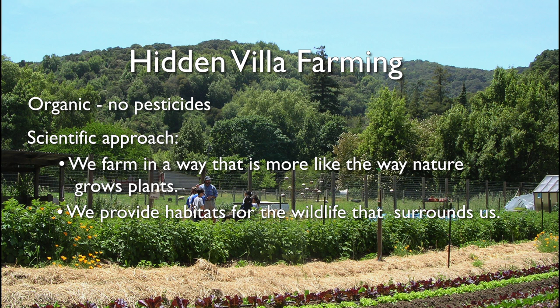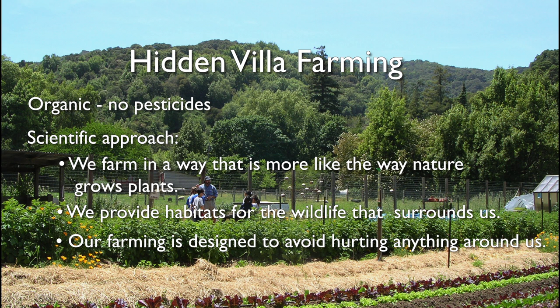We also try to provide habitats for wildlife that surrounds us, so they're more interested in coming down and helping us pollinate or get rid of the bugs that are problems for us. So our farming is designed to avoid hurting anything around us. Again, we want to work in unity. We want to be part of this ecosystem. And finally, our local wildlife helps the farm. So again, they might pollinate, they might get rid of other bugs, and even catch the mice and rats that are trying to eat the food of the animals that are here on the farm.